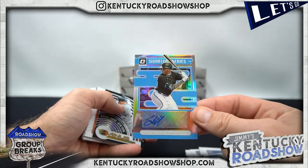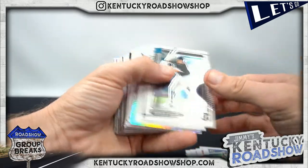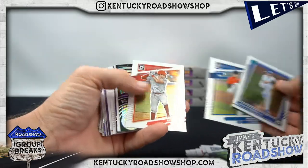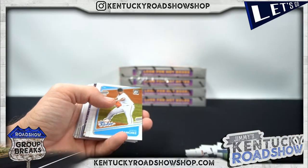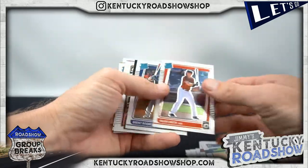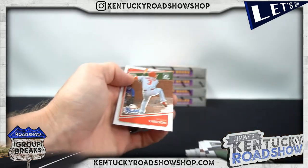Jesus Sanchez, signature series. Miami, Grizzlies. Giddy Cappy. Pujols. Skubal, black. To 25. Brent Rooker. Brady Singer to 125.